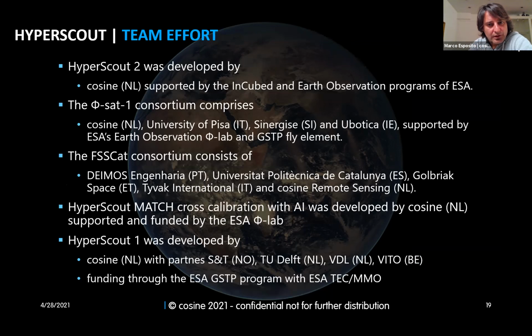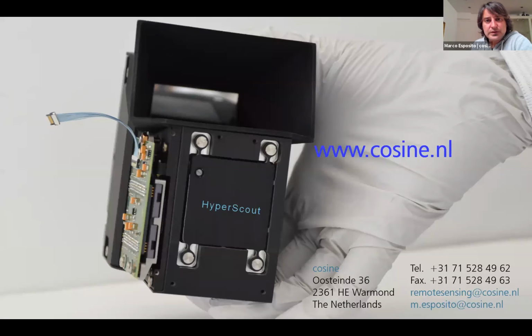It's not only us, we have a large number of partners in the different developments. I'll leave it to you to read it later. It comprises very specialized companies and universities that help us to really get to this kind of results. So that's on my side. I hope the message I wanted to give about our developments, but also how important InCubed was for us, has reached you as well. Thanks.